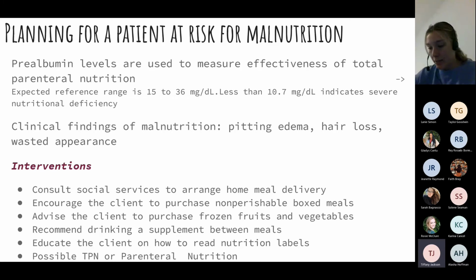So we talked a little bit earlier about our cancer patients. They're going to be very at risk for malnutrition, but it can affect any patient, especially with more of our chronic disease processes. We want to really look at what their prealbumin levels are, because this is going to tell us how well their protein intake is and how much food they're taking in. It's a good indicator for if my patient is nourished or not, if my dietary teaching is good enough. So just keep that in mind.